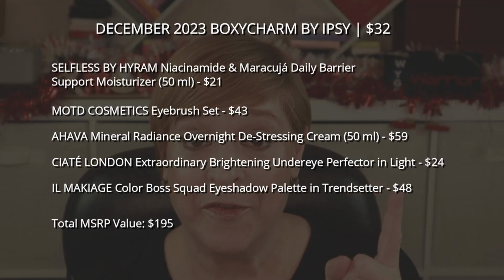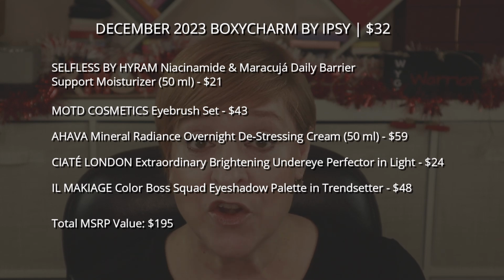The one product I'm super excited about is the Under Eye Concealer Perfector Color Correcting. I've been really trying to deal with my under eye circles, so I'm really excited to get that product. All right, I'm going to list the MSRP total value. I think the box value is going to be at least like $140. So I definitely got a really good value for the $32 I spent.